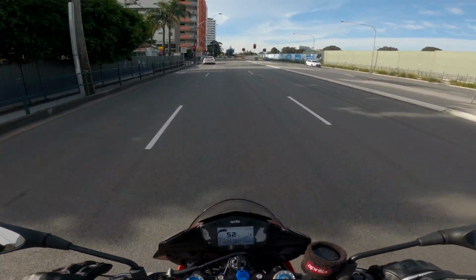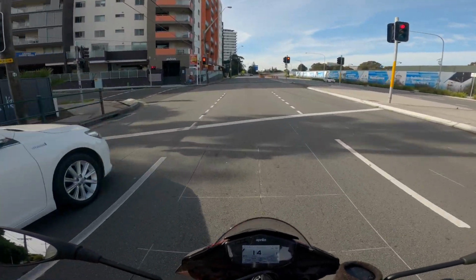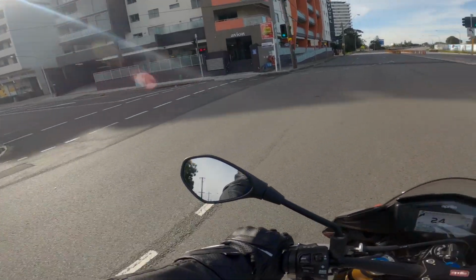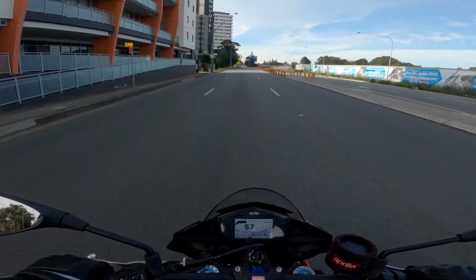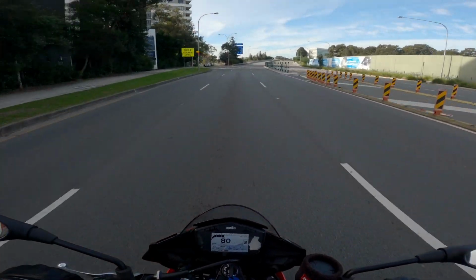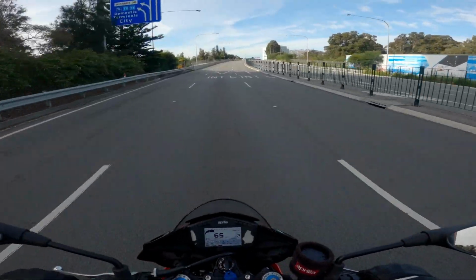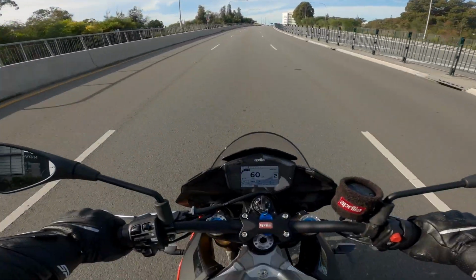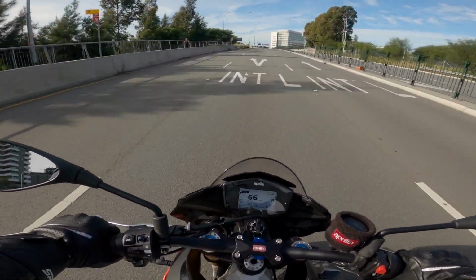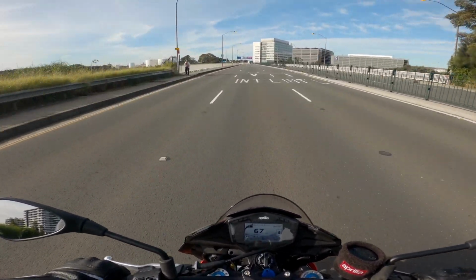Dog's going crazy. I mean, it's got a great motor. This motor sounds so good for a V4. It sounds nothing like the Ducatis or anything like that. Yeah, for a 4-cylinder, it sounds really good. I actually think it's probably one of the better V4s. If you're into V4s, then this is certainly one that I would be looking at, being the Aprilia.